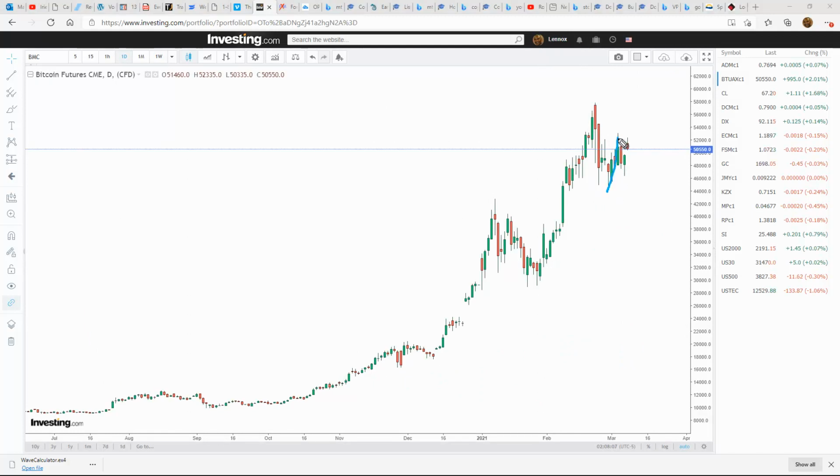We have a strong move off the open today, and it's pushing back to the upside. So it looks like it's going to be challenging the previous highs. We could see further dramatic moves to the upside and a possible breach of the previous high in the 58,000 area. Okay, so some further moves to the upside for Bitcoin going into this week.